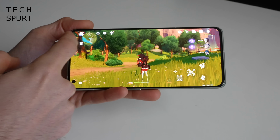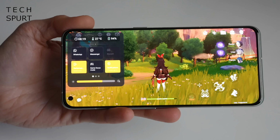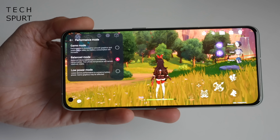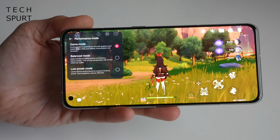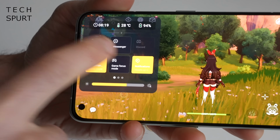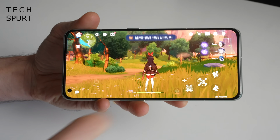In fact, courtesy of that Realme UI 3 launch, you do have a dedicated gaming mode on here, which you can just yank out at any point like so. This offers all kinds of tools, including a performance mode where you can really dedicate all of the phone's resources to your current title. You've got the Do Not Disturb mode as well, quite handy if your boss is rudely asking for some sort of progress update while you're halfway through your Genshin Impact mission.